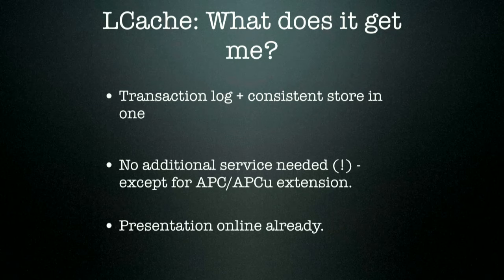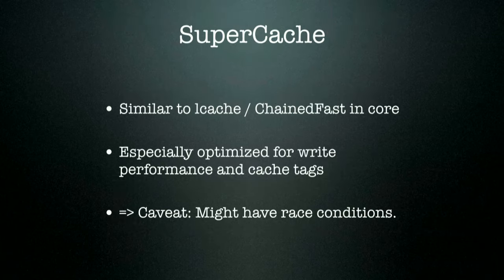And for Redis, you have something stable, but then you have to configure Redis, and then you have to deal with failover. And if it's on another box, you might saturate the network or another container. So that's a little problem, but with Lcache, you just need the database and APCu, and the presentation of that is online already. I highly recommend it, even if it's advanced level. If you just flip through the slides, that's something really cool coming up.